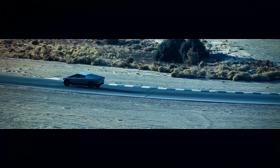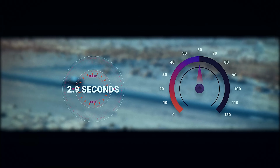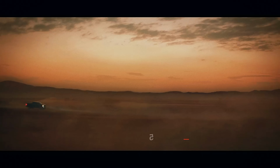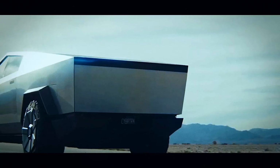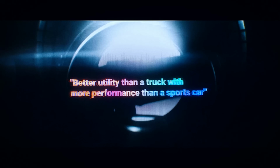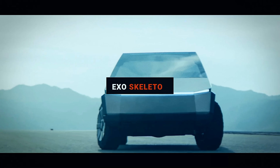It's a crazy amount of power, reaching 0 to 60 in 2.9 seconds for the tri-motor system. The upcoming Ford F-150 Lightning, for example, is expected to reach 563 horsepower, not even close to the unbridled power of the Cybertruck. To quote the Cybertruck's tagline, "Better utility than a truck with more performance than a sports car." They aren't kidding.